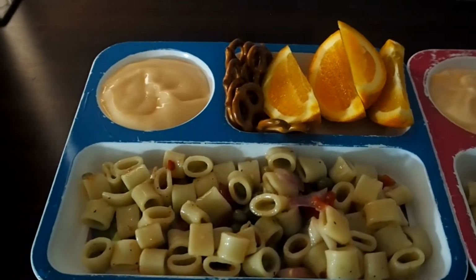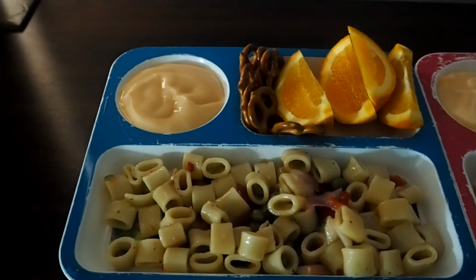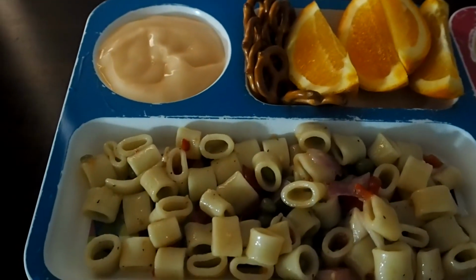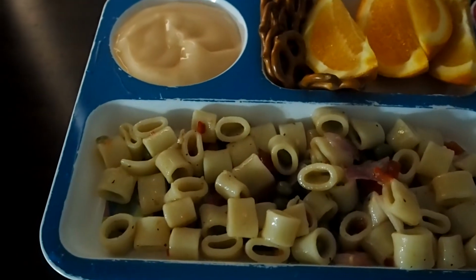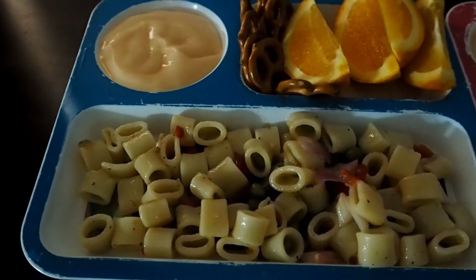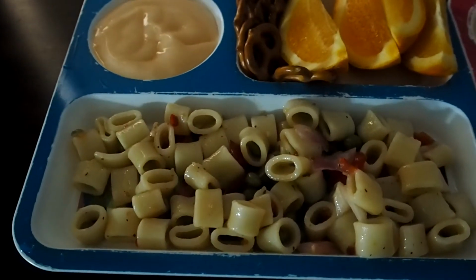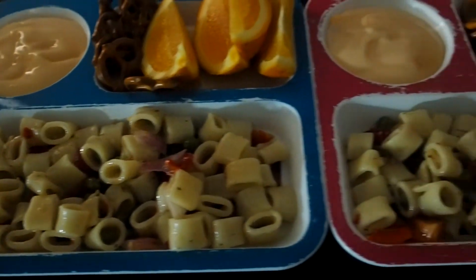This video is going to be what my kids had for lunch this week. I whipped up a batch of pasta salad. I found these noodles just the other day at the grocery store. Really easy homemade dressing, some red onions, red pepper, and frozen sweet peas. They love frozen sweet peas.